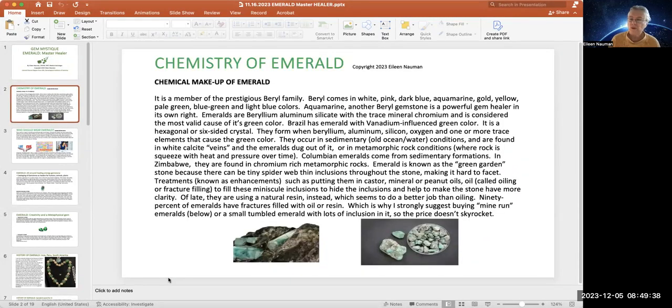Now, the chemistry of the emerald, this is the science part. The makeup of it is from the beryl family, and beryl comes in many, many different colors: white, pink, blue, aquamarine, gold, yellow, pale green, blue-green, and light blue colors. You may know about aquamarine. It's also from the beryl family, and is also a powerful gemstone healer in its own right.